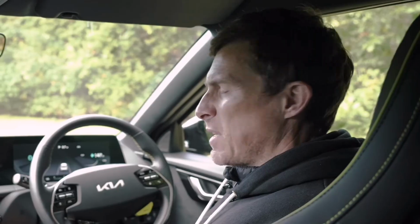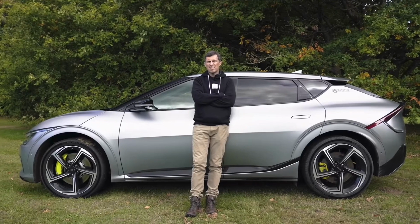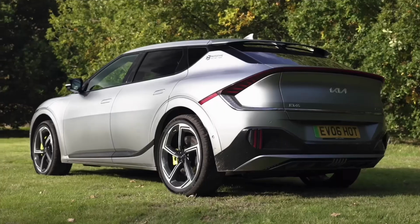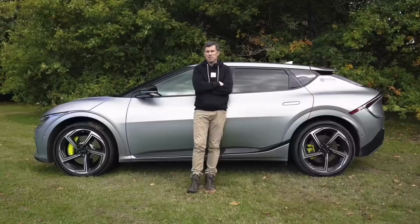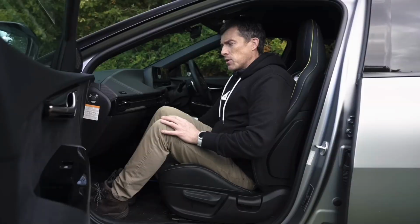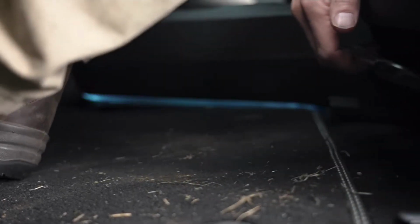Kia could have done that, but they didn't. It makes the same noises as the standard EV6. For some reason, Kia has limited the paint choices on the GT version of the EV6 to just 3: this grey, a black and a white. That's your lot. While the range-topping version of the normal EV6, the GT line, comes with electric seats as standard, for some reason this more expensive GT doesn't get them.